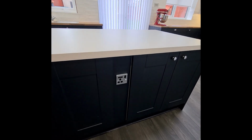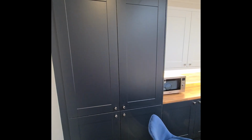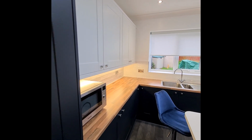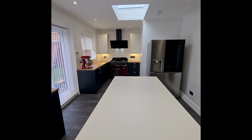The new island, which is where I'll be doing most of my videos on from now on. 2 huge storage cupboards. Plenty of smaller wall and base units. Plenty of worktop space. Really good quality sink unit.